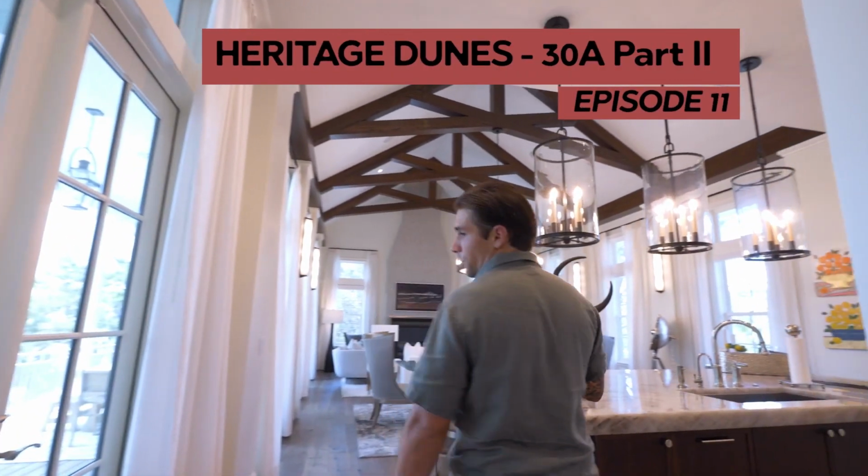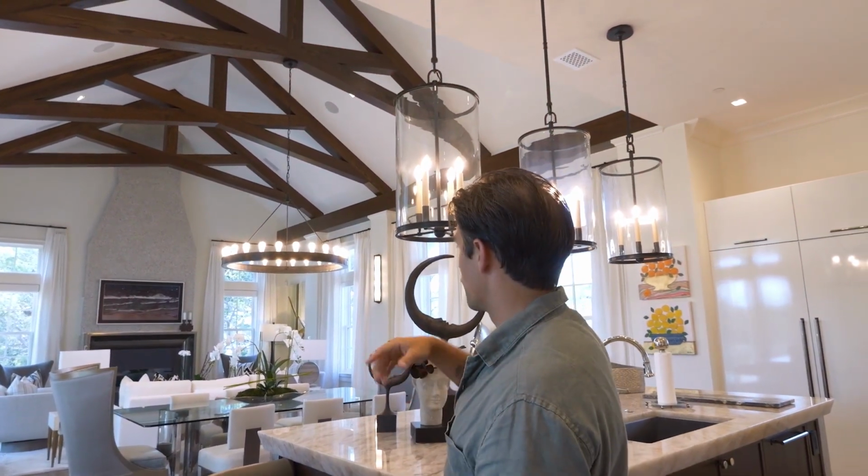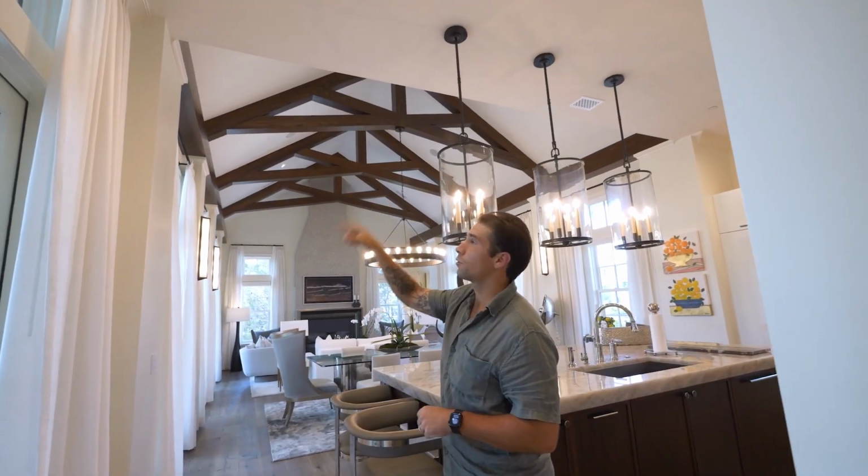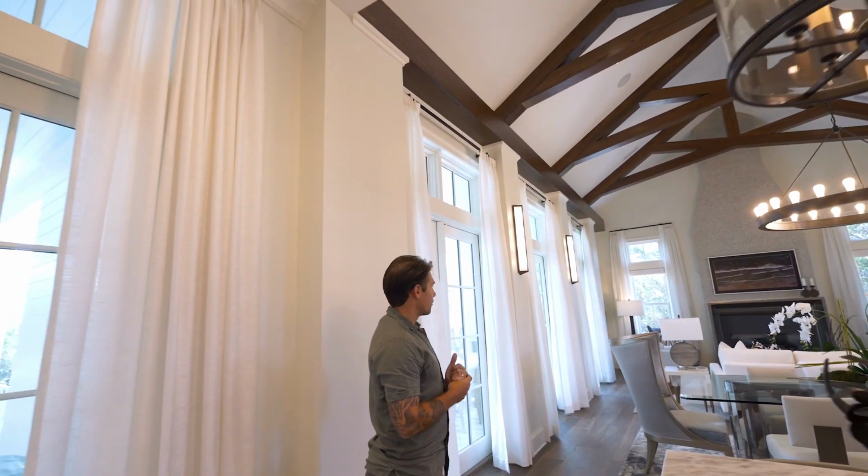So in this room, you see some beautiful products provided by EF San Juan, these Weather Shield windows and doors in here, and some beautiful huge crown cove. And look at that stunning view. Fireplace just really makes you want to cozy up here.